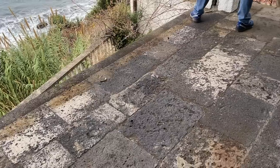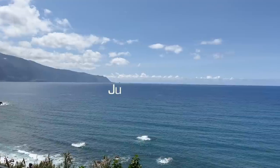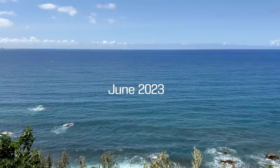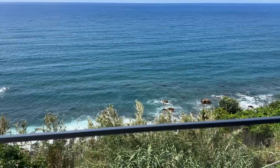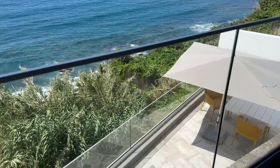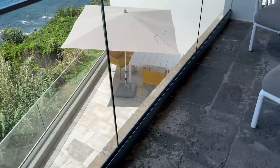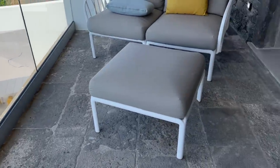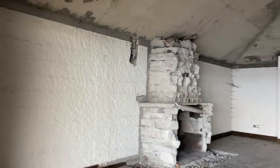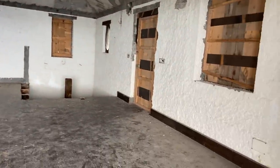So the house had been abandoned for 5 years. No windows, no doors, nothing. 5 years. We did have a bit of a dispute about the fireplace. Initially, I wanted to keep it and rebuild it. And I always wanted it to be gone and have a wood burner or a salamander.